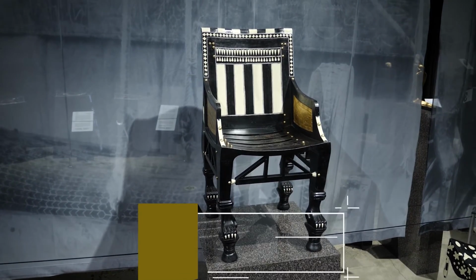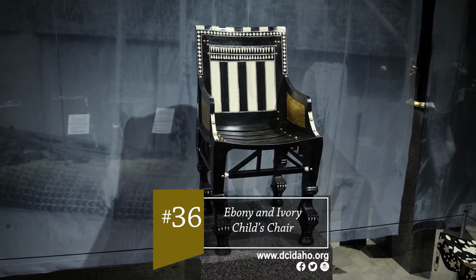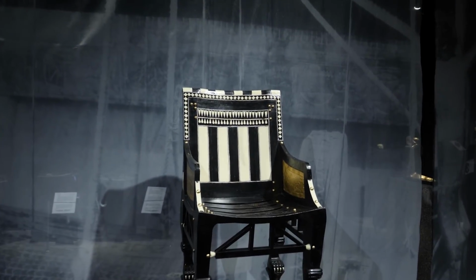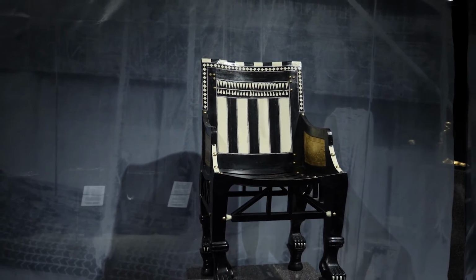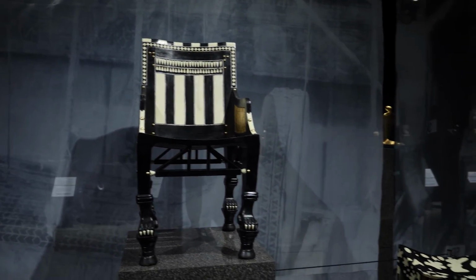This ebony and ivory child's chair is similar to the gold throne chair. It is constructed elegantly with gold rivets and ivory inlay panels, with gilt side panels sitting on feline legs.